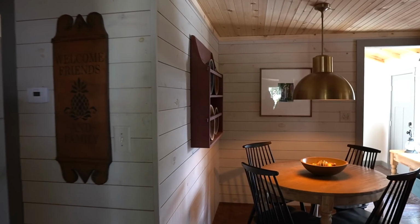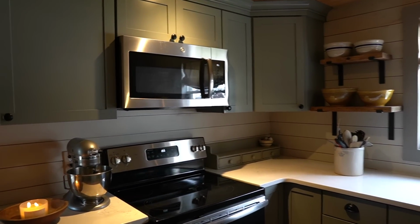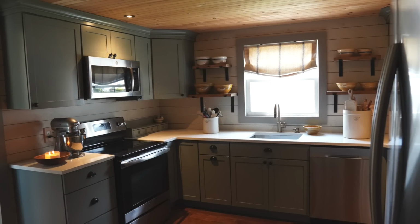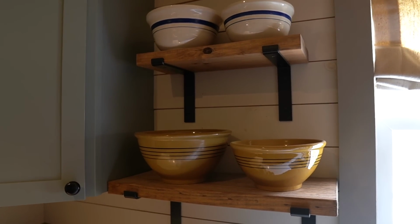So now we're going into the kitchen. Oh my gosh. You guys, I don't know how Amy does this. She's got kids and a dog, and this house looks like nobody lives here. Right now. In a few hours, it'll probably look like there's a lot of people here. Beautiful, just the bowls, so simple on the open shelves.